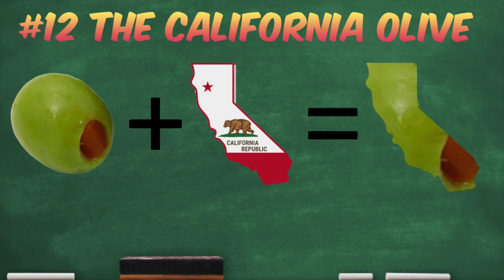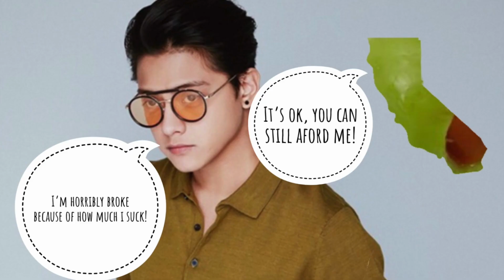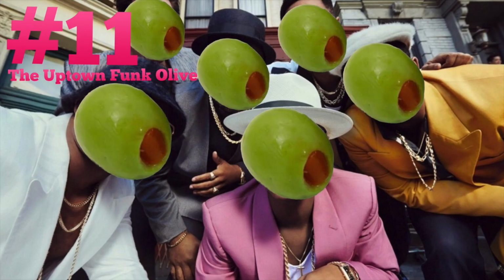The California olive is usually one of the more popular varieties, and for good reason. It's the olives that make the city. This well-known variety is usually the cheapest as well, so if you're on a budget, you can eat your way up to this olive. The California olive has a pretty sour taste, so if you're into that, you'll probably love it.